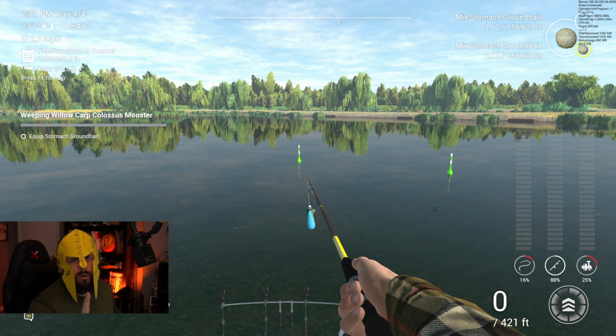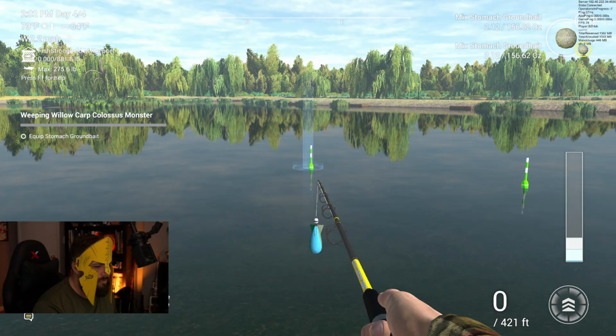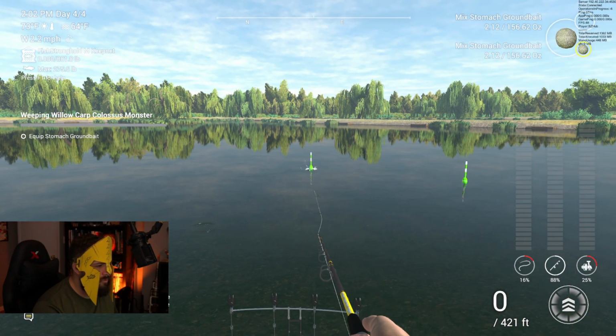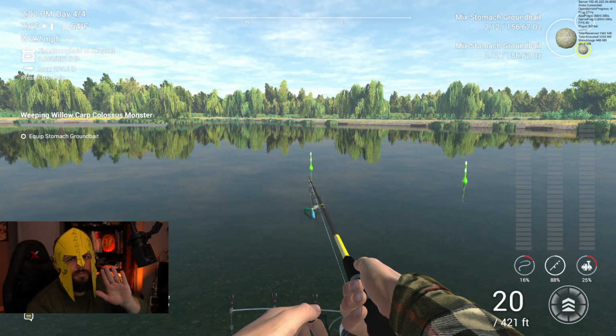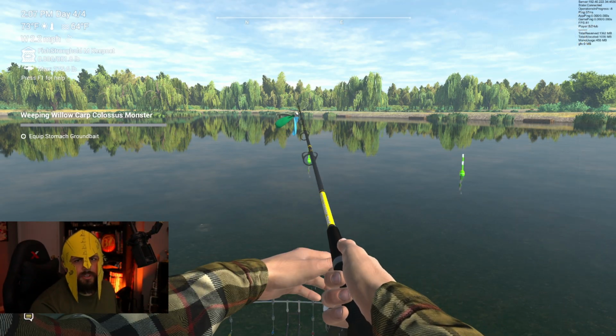But before we throw our rods out, I'm gonna spot this area right here 5 times. And this is pretty practical advice for any carp fishing. Spot 5 times, wait 15 minutes, spot 5 times again. I should say, in the game. Don't do that in real life. 5 spots out, time to get the rods out.